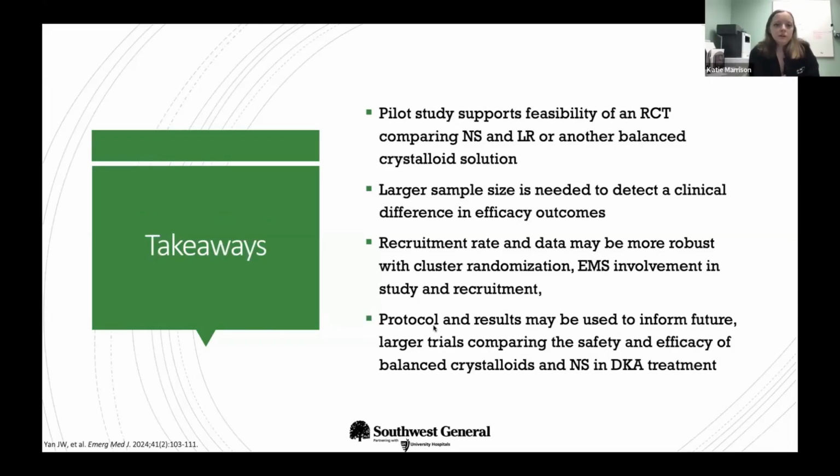So the takeaways here: this pilot study does support the feasibility of a randomized controlled trial comparing normal saline and LR. A larger sample size would definitely be needed to detect a clinical difference in those efficacy outcomes and really make any sort of concrete recommendation on which is better to use in these patients, given how mixed the data is currently. Their recruitment rate and their data would likely be more robust with cluster randomization, and if they could get EMS involvement in the study and recruitment, that would cut down on patients that had already received too many fluids beforehand and increase their ability to randomize those fluids right from the get-go with each patient.